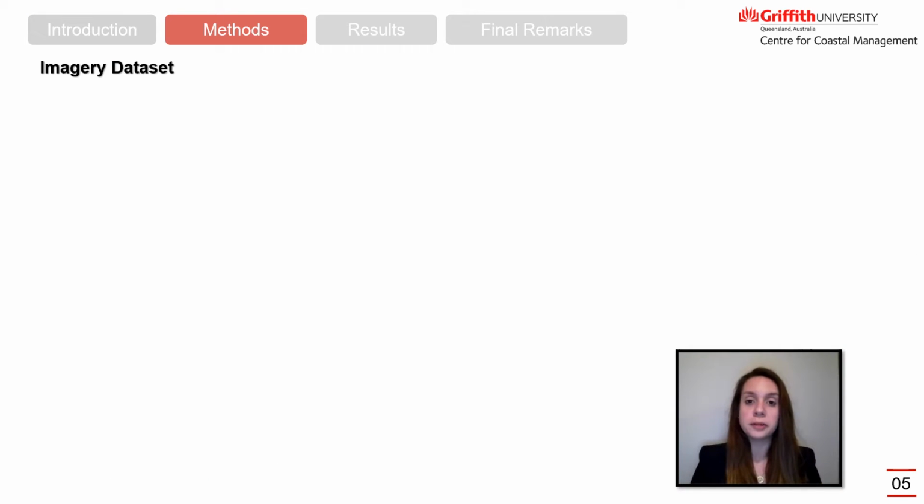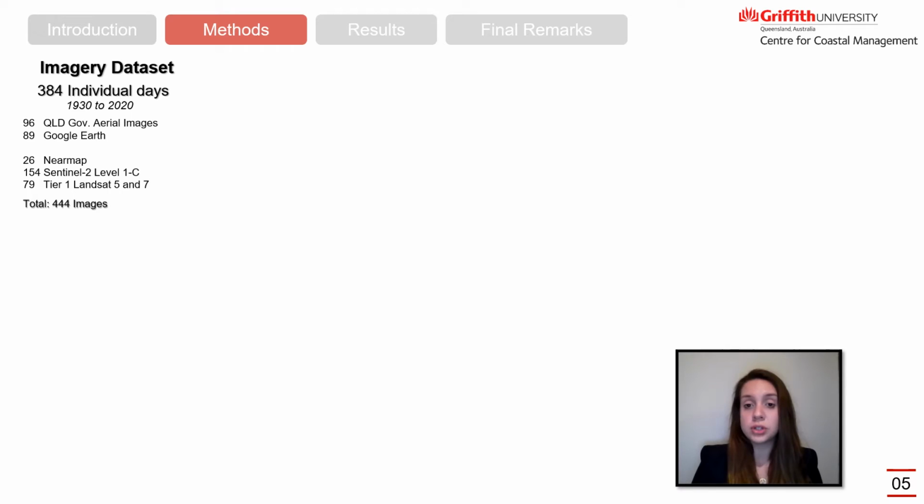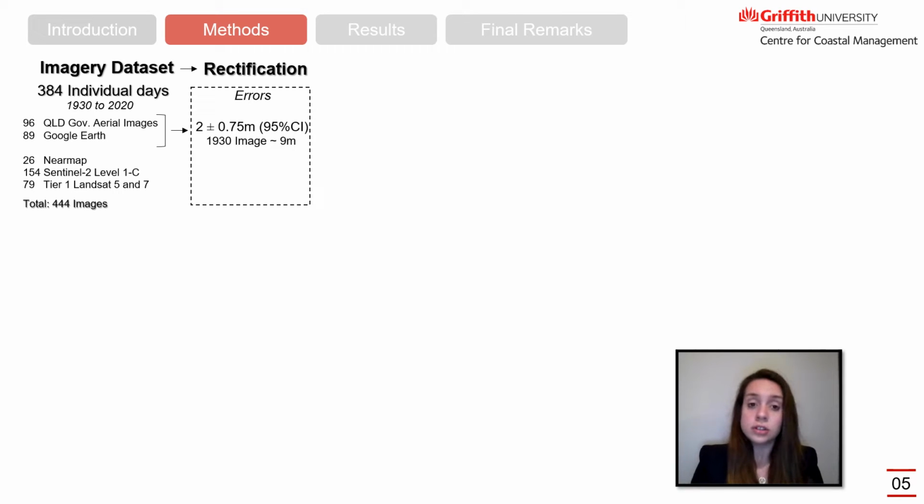To understand the long-term variability of Letitia Spit, we used an imagery dataset of 384 individual days covering the period from 1930 to 2020. The aerial photographs and Google Earth images were rectified and presented a very low position error of about 2 meters on average. The other satellite images were rectified by the provider and present on average 4 meters of position error. After this, we started mapping the wet-dry shoreline and the dune vegetation base.